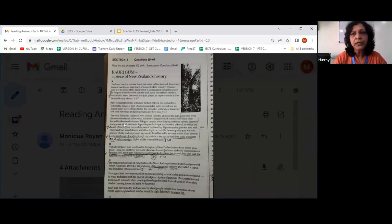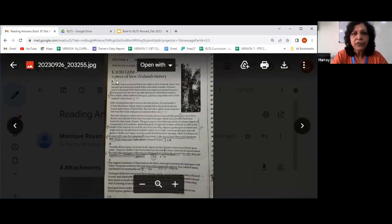As I told you earlier, in section 3, you'll just have one long passage. You will not have two smaller articles. So questions 28 to 40, that's all these 13 questions, are based on this passage only. This paragraph or passage is on Cory Gunn. It's a piece of New Zealand's history. Let's look at question number 28.